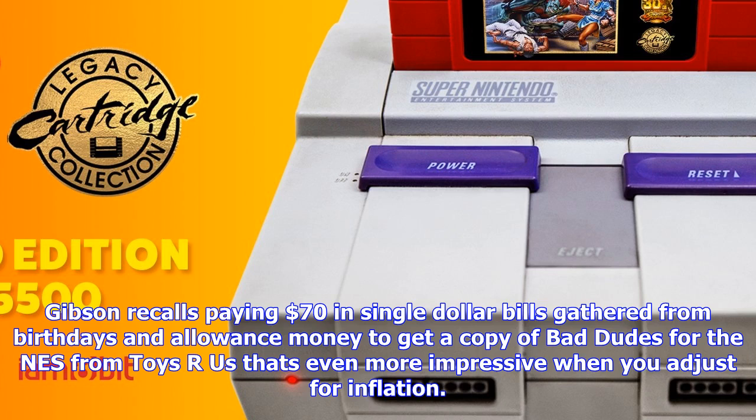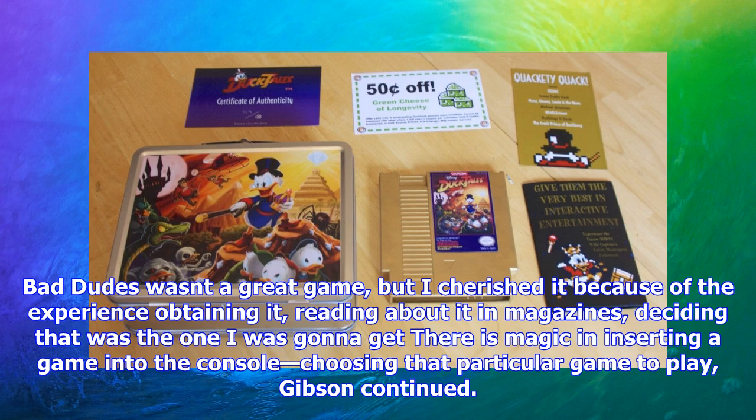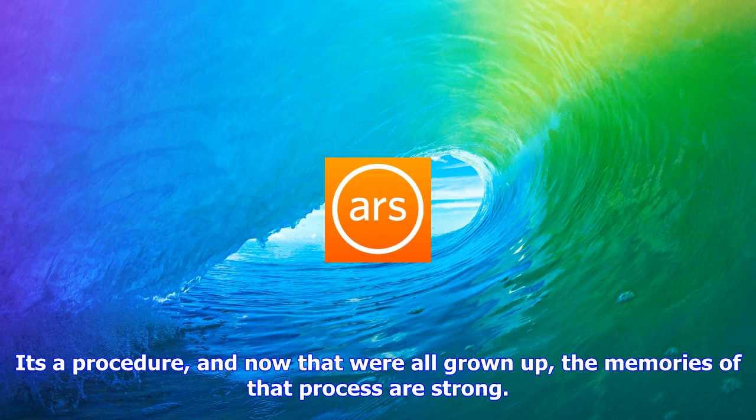Gibson recalls paying $70 in single-dollar bills gathered from birthdays and allowance money to get a copy of Bad Dudes for the NES from Toys R Us. That's even more impressive when you adjust for inflation. Bad Dudes wasn't a great game, but I cherished it because of the experience obtaining it, reading about it in magazines, deciding that was the one I was going to get.